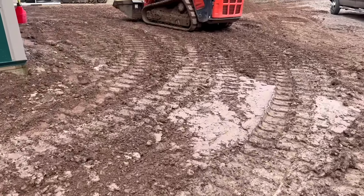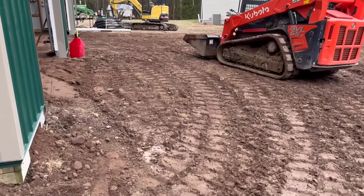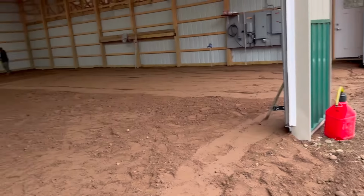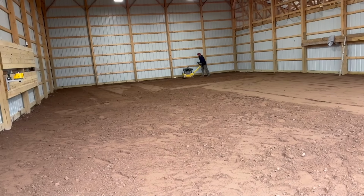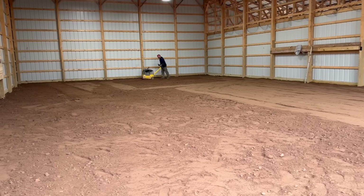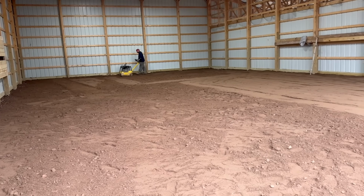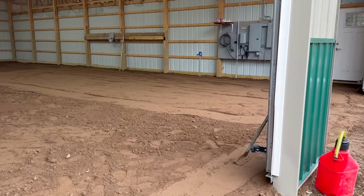We're going to get this thing tamped and fine tune it. There's gonna be a section in the back with radiant heat right where Mike's working. So we gotta leave that 2 inches low for our styrofoam board. And that's it. Gonna be good.